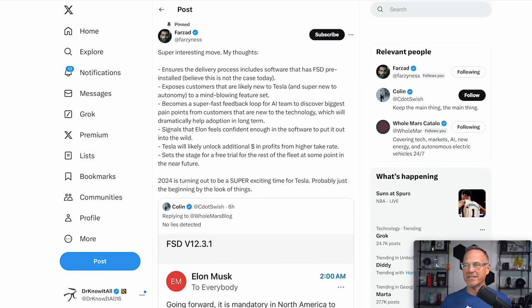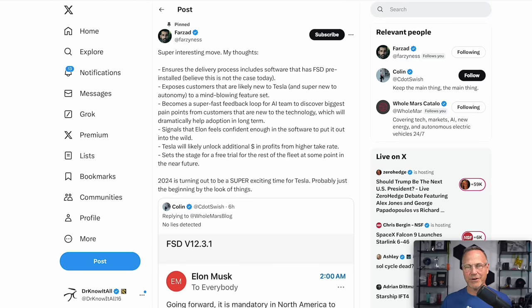Also, he says, exposes customers that are likely new to Tesla and super new to autonomy to a mind-blowing feature set, and that is very true. So especially if it's your first Tesla, your first EV, this is all a new experience anyway with getting an EV, and then if you throw autonomous driving on top of that, that starts to look really good to the consumer. So I think that's a very good point to be made.